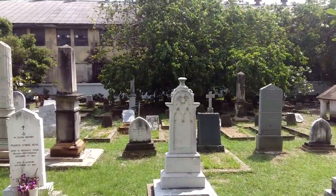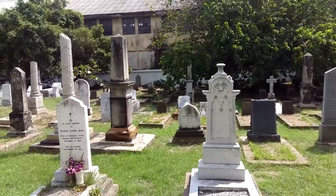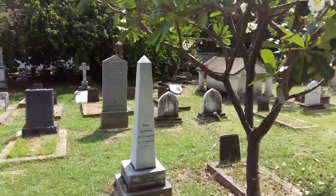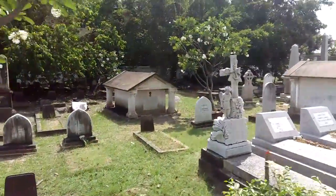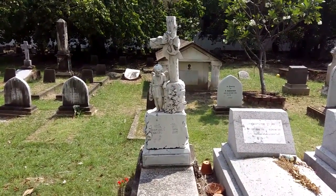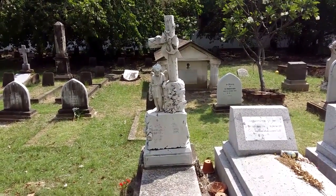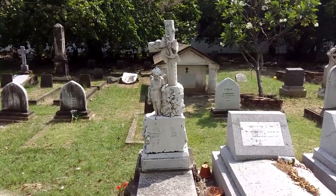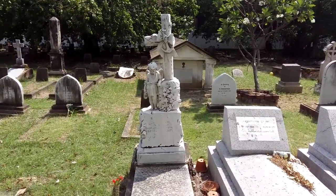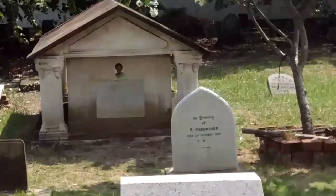Some of the headstones here are lovely. I love how they don't follow in a pattern. You know, a lot of them are just so different from each other. Take a look at this one. I mean, that is beautiful. Unfortunately, the cross is broken. So there's only the left-hand side of the cross, there's no right, which is really sad, but that is really beautiful. And the big tomb behind it there.